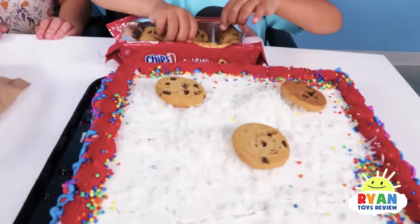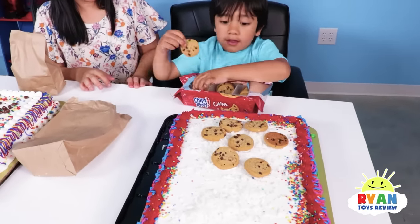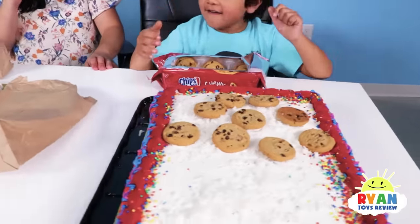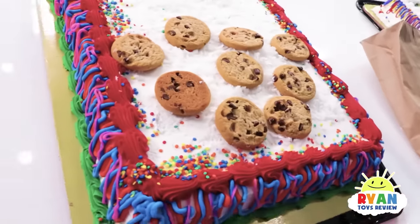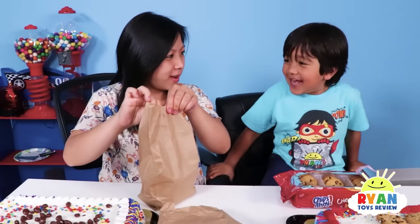Boom. Whoa. Gonna put a face. Oh, that's a good idea. Aw, that's a cute face. Boom. Wait, now where are the ears on the face? Ears, ears. Oh, there are ears. Okay. So there it is, Ryan's happy cake. Happy cookie cake. Are you ready to see what's in mine?